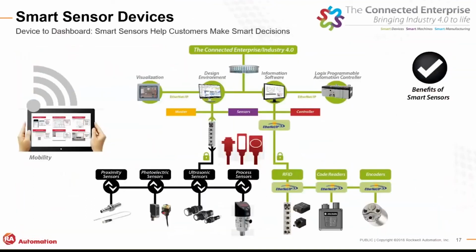Overall, the architecture, device to dashboard. On the left-hand side, I'm showing devices which are sending IO-Link signals. The 2 arrows represent the IO-Link symbol, and the signals get converted to Ethernet IP through the master. And then once on Ethernet IP, you're connected to remote. It's Industry 4.0, the connected enterprise. And you can be connected to mobility devices as well. And we are going to go through that demo a bit later.